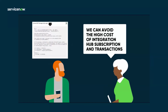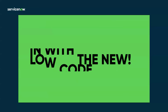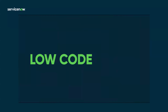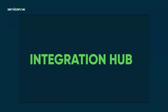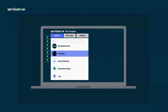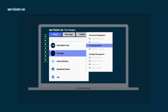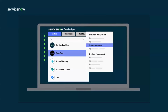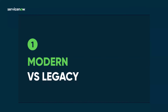to avoid these costs. However, times have changed with the rise of low code, which has simplified and democratized not only app development, but also integration development. Integration Hub is the modern low-code way to integrate ServiceNow workflows with anything. It's how ServiceNow integrates our own packaged workflows like ITSM and CSM. Let's look at 7 ways that Integration Hub outperforms legacy scripted integrations. Modern versus legacy.